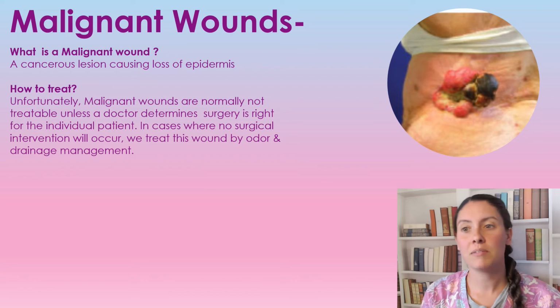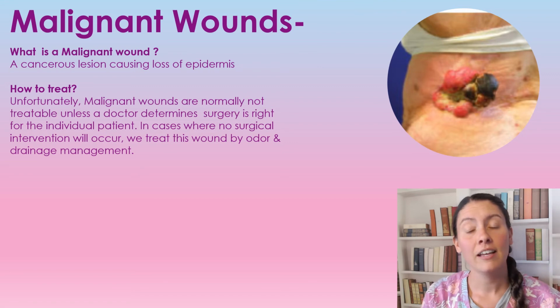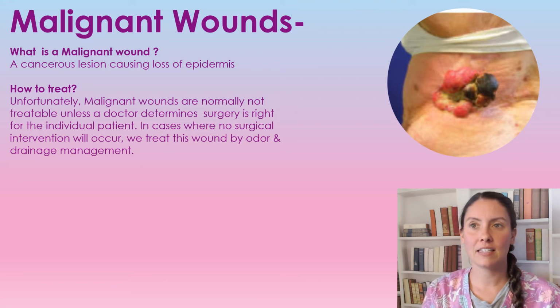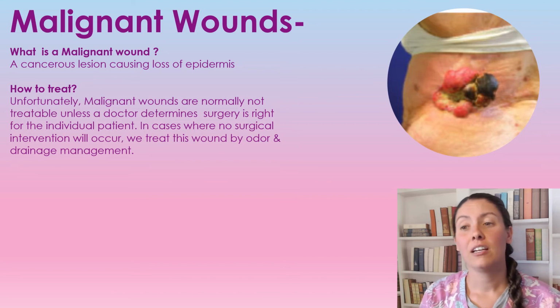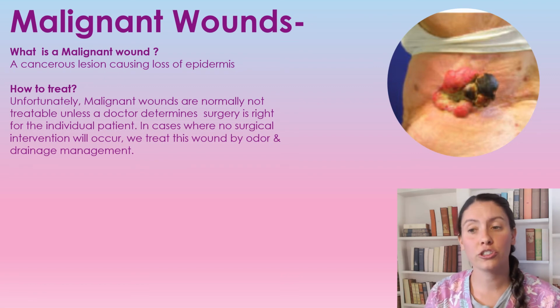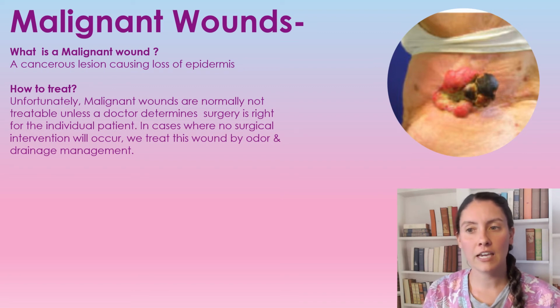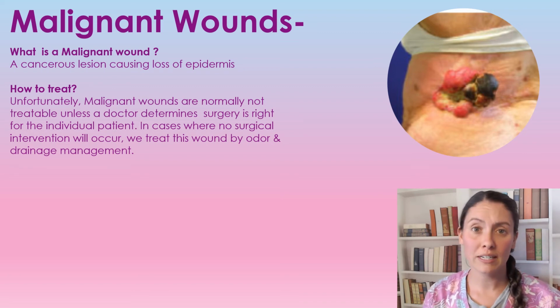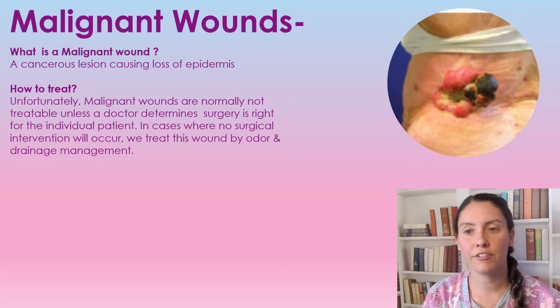Sometimes a doctor will do surgery to remove the cancerous spot, if it's just a spot. But if it's more of a late stage cancer, end of life, it's not treatable. So in the cases where the doctor decides that they are going to do no surgical intervention, we need to treat the odor and drainage. Cancerous lesions can be quite odorous, so we would use products such as charcoal. There are different charcoal dressings that we can use, and drainage management.